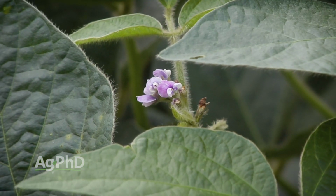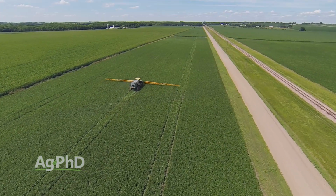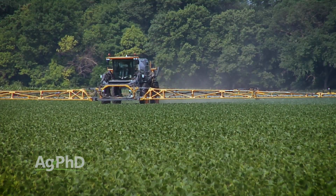When you get to the month of June, you think, well, this is kind of the middle of the summer, but actually you're getting very near the end of the time you can spray things like XtendiMax or Engenia, Liberty, Roundup in your soybeans. We'll talk about those last days to spray on today's show.